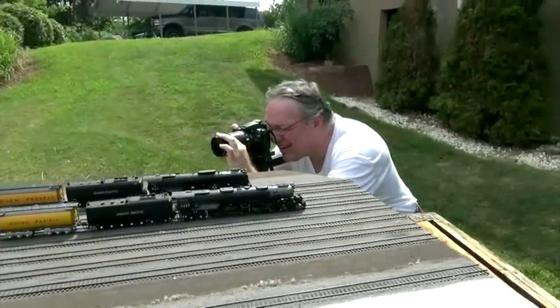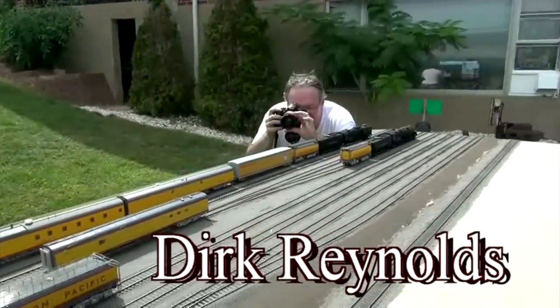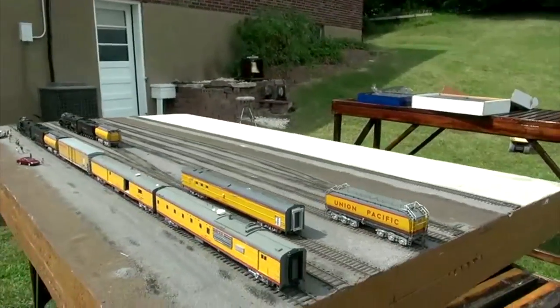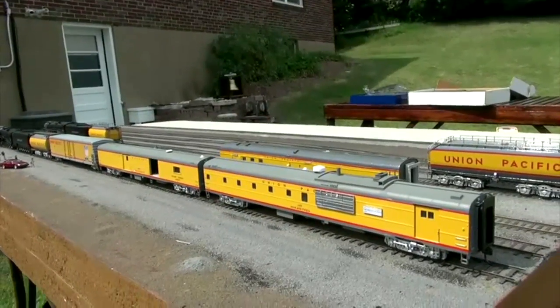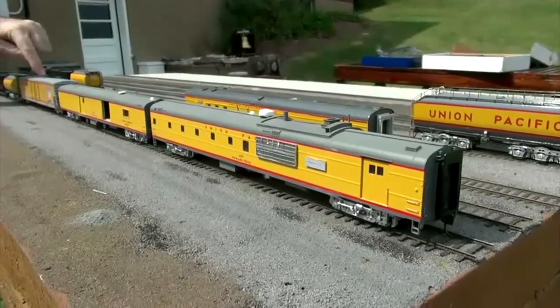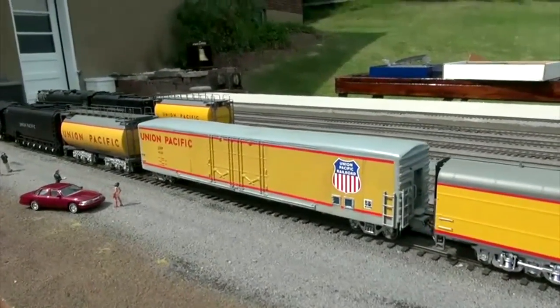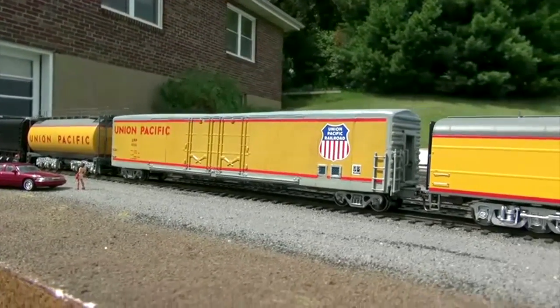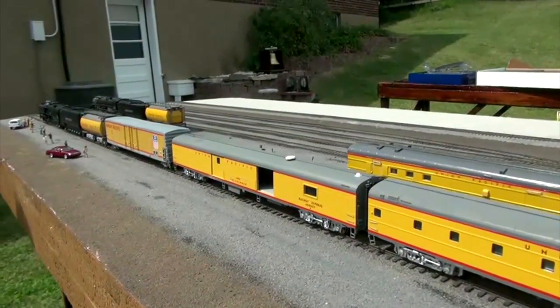What you doing, Dirk? I am shooting the Union Pacific excursion train. An excursion train? Of which I did 4 of these support cars. Okay. This is their work car. It's a boxcar, start with an Athearn, put 2 of them together, 60 foot long, passenger doors on each end, a little bit of detail. Try to go prototypical as close as I possibly could.